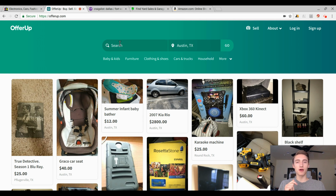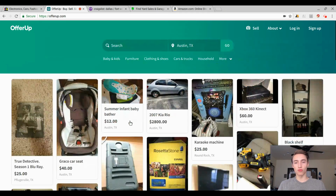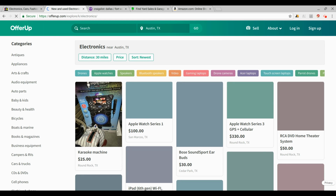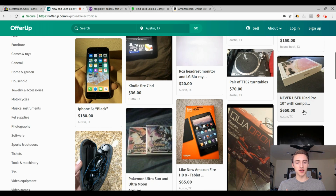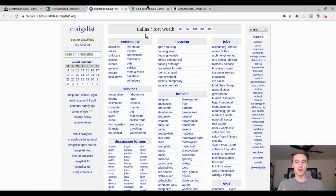OfferUp is a bit newer than Craigslist. I think a lot more people are starting to go towards this. It's a lot easier to list, and a lot easier to communicate with the seller, message them and things like that. But it's pretty simple. Just scroll through. You can even go through categories. So if you want to look for just electronics, you can click the electronics section and see all the newly listed items under the electronics category. You can look it up back on eBay to see if it's possibly profitable. Same thing goes for Craigslist.